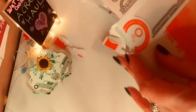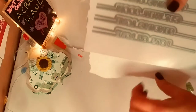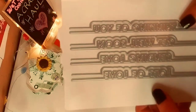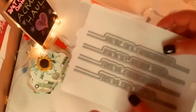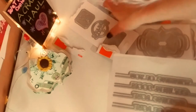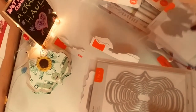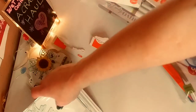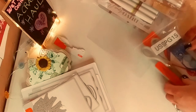I only buy from Tonic when they have great sales on Wednesdays and on the weekends, and they literally do this every week. And I only get the stuff that I'm really going to use or really like. So, thinking of you, and they're long. I thought these were very unique, very cool. So that is those sets of the dies. All right, we're gonna put that away and get all this packaging out of the way.